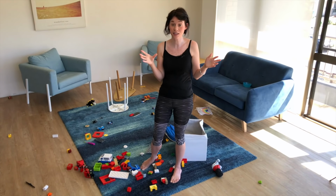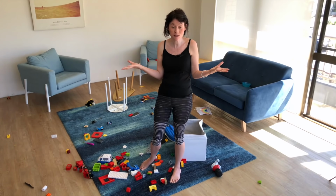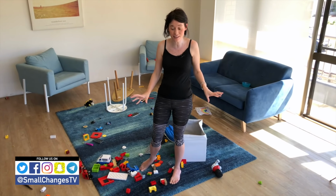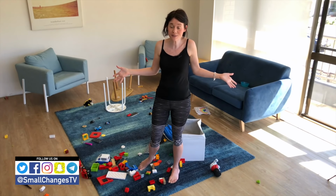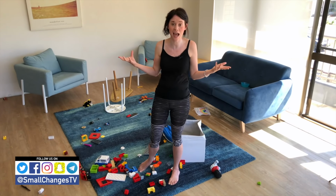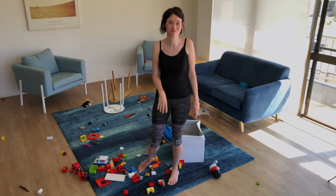Is this how you live all the time? And like, the answer is of course not. Our house is not perfect. So I thought I would show you some real life cleanup. This is what happens when you have kids who are playing and enjoying the things that they have. I'll show you, hopefully, to inspire you to maybe clean along with me, and I hope you enjoy.